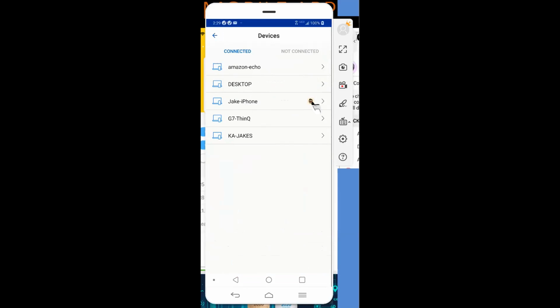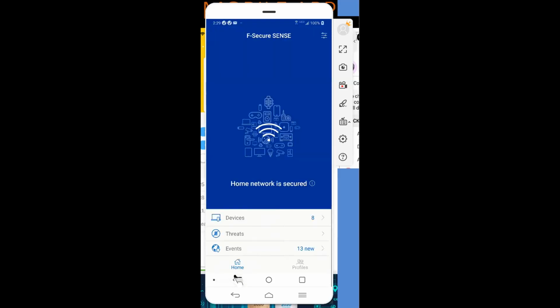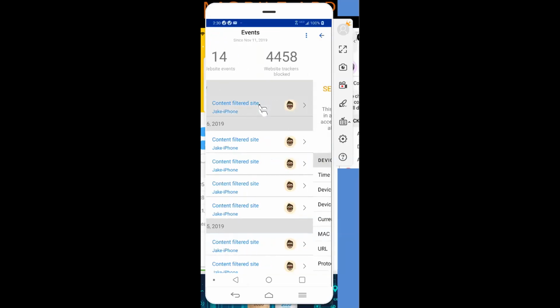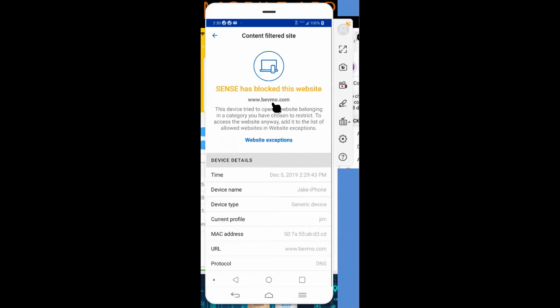Now I have my iPhone in front of me, and I will try to, Bevmo is my favorite example. Bevmo is a discount alcohol store. So I will go and try to access, using my iPhone, the Bevmo website. And it's not going to allow me to access it because it's content filtered. So today, it has blocked this website for me.